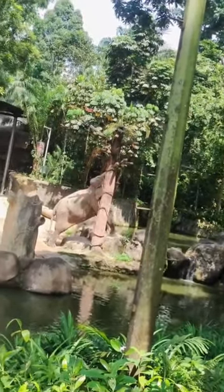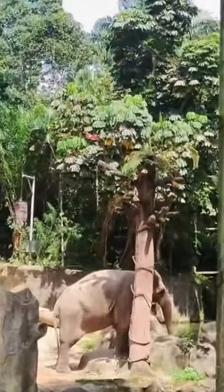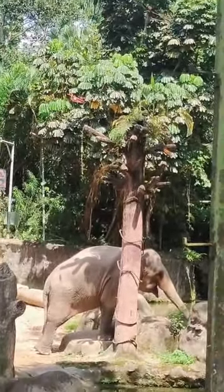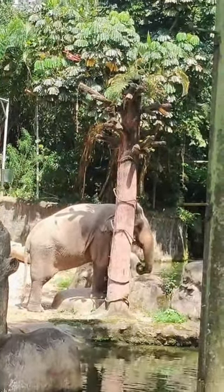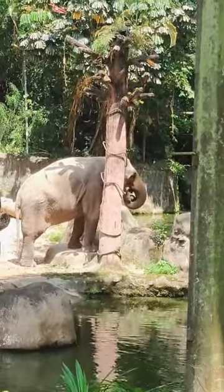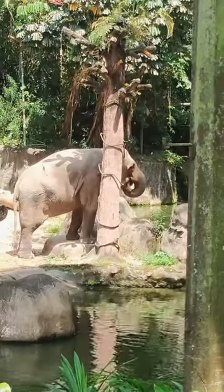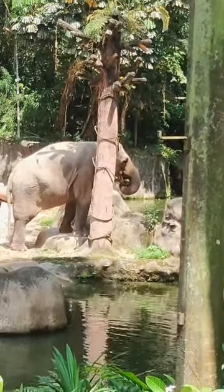Ten? She is not 10. She's much, much older than 10. How about you? They don't live until 100, for your information. She's our oldest elephant. She's 53 years old. Jati here is 39 years old.